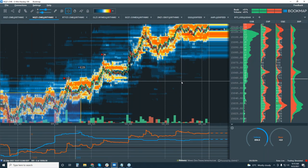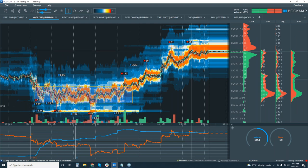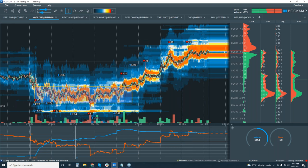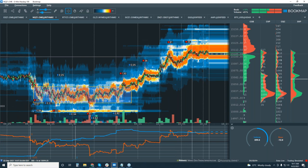All right, so let's go back and review this. Where are we right now? We were looking for this to continue. And it has a little bit of consolidation here, but still looking for, we see some selling starting to come in here, but it was just a pullback. And we might get another little pullback in here to 100. Now we're above 100.